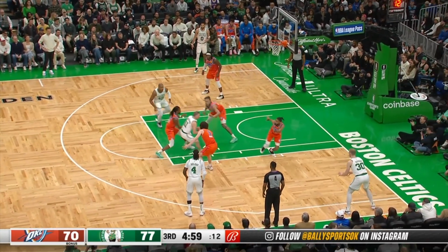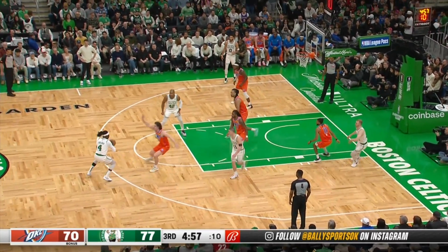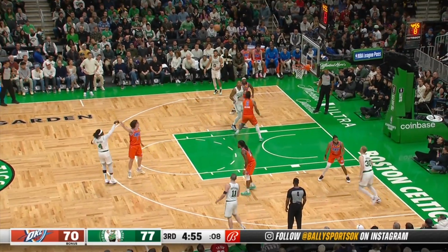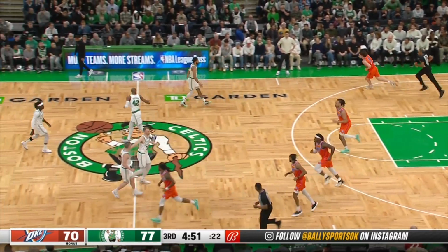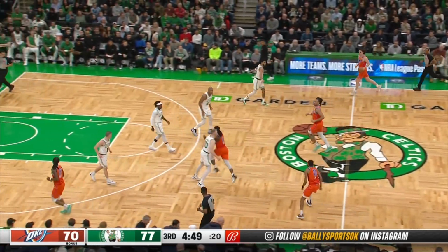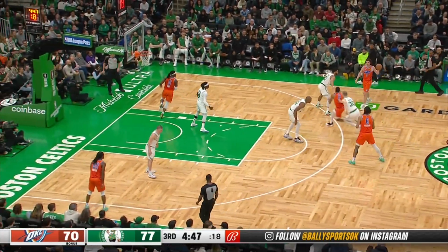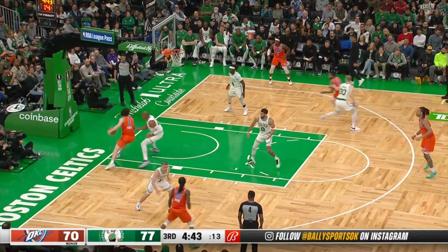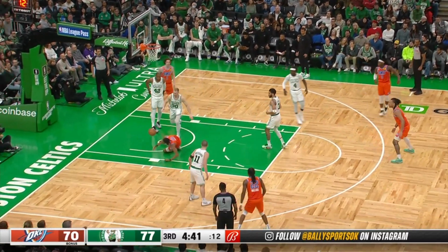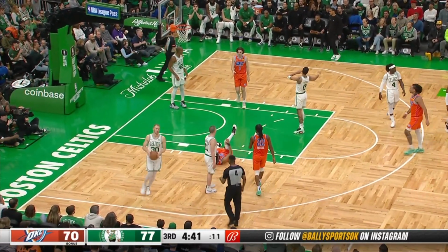That's what OKC's done the first 2 stops on this very challenging road trip. The final road trip of the season, a 5-gamer. They're able to outlast New York in Madison Square Garden. They didn't quite have enough down the stretch last night while shorthanded against Philly in the return of Joel Embiid. Tonight, they've got a stacked Boston team to square up against on the second night of a back-to-back.